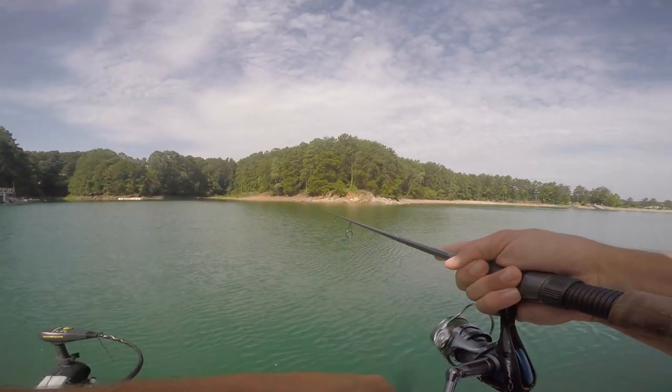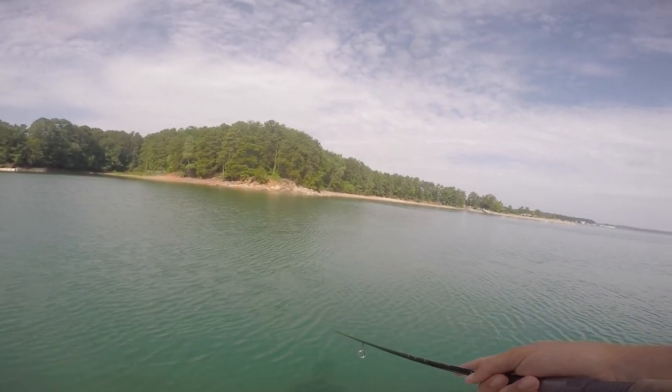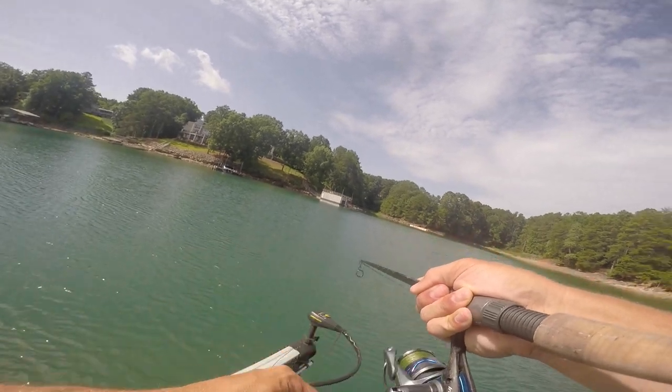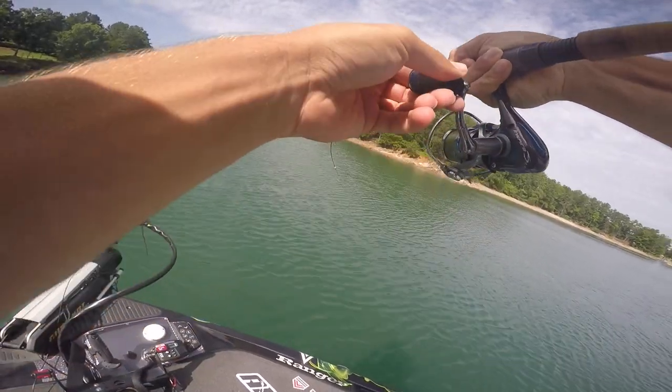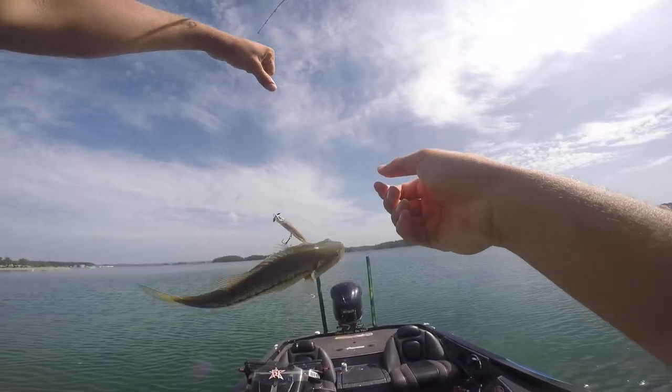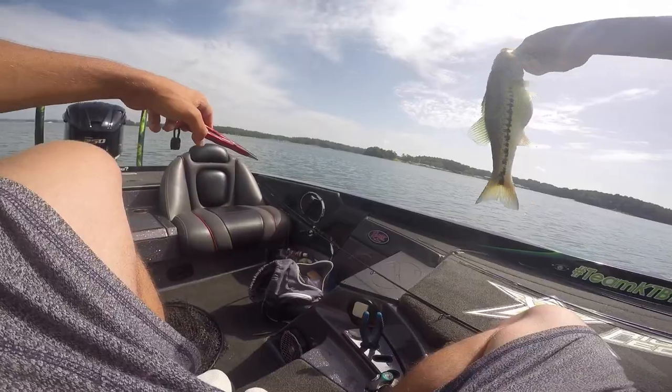Oh God, he put the rod in my hand. Making me go crazy. Oh man, now that is a good fish. Are they not that big? They feel so big on this thing. They feel so big. That's probably why that other one felt so big. Look how fat he is.